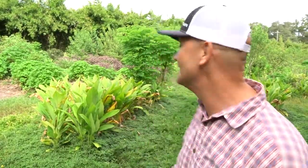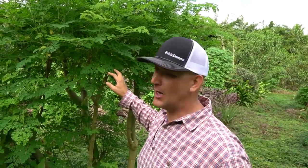Let's check this thing out. So behind us is Moringa oleifera. This tree is native to India and grows like a weed here in Florida. This tree took 26 degrees or 24 degrees for 6 hours 2 years ago. It came back from the roots. It thrives in our crappy sandy soils. It kind of thrives on neglect.